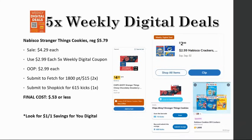Again, I would go ahead and submit your receipt to Fetch so you can accumulate money towards that $15. And then we have the Shopkick. The Shopkick is huge. It's 615 kicks. Again, 15 of those kicks are scan kicks, so make sure you scan it. And it's a limit of one time. The final price for one bag of this is 53 cents or less.